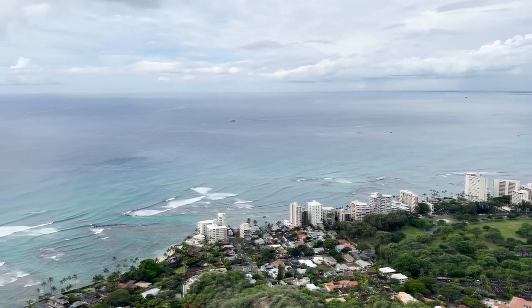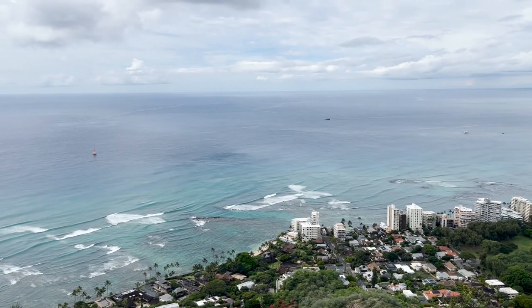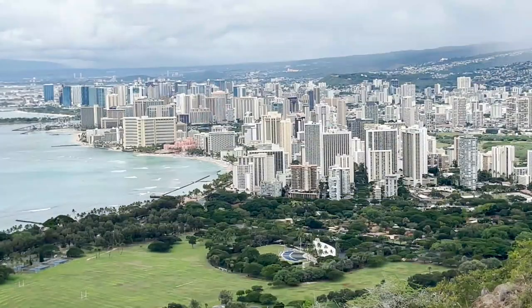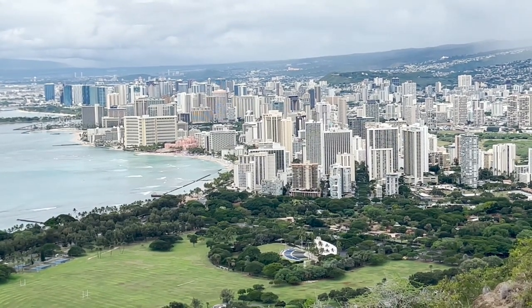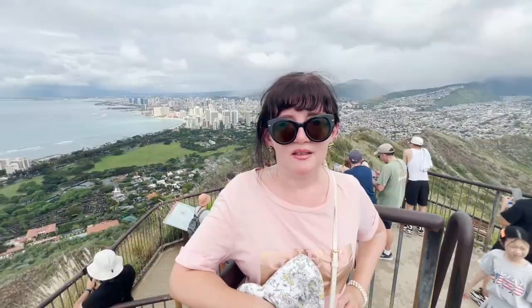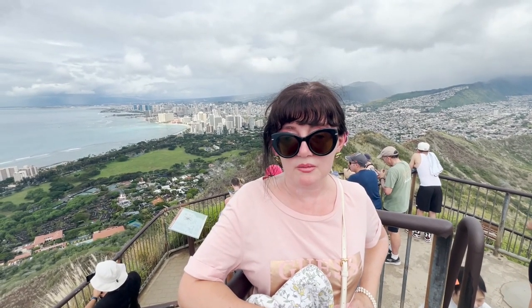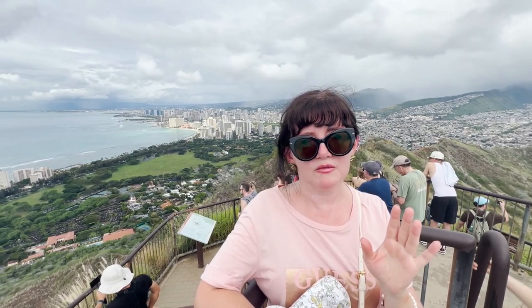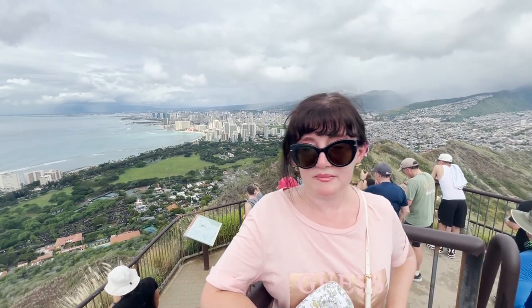Should we get... the track is not hard, but it's really hot. And it's short. It's probably 1.5 kilometers one way. But it's hot.